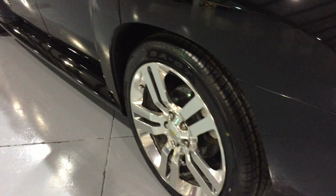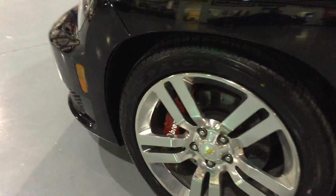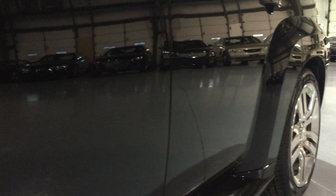We actually just installed brand new tires on the vehicle as well. They were installed 3 days ago. If you take a look at the reflection, the vehicle has a great, great shine. Very smooth finish to it. Beautiful paint on the vehicle. Rear rotors are also drilled and slotted.